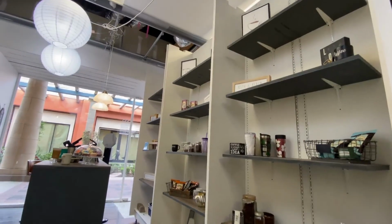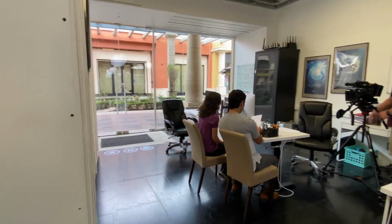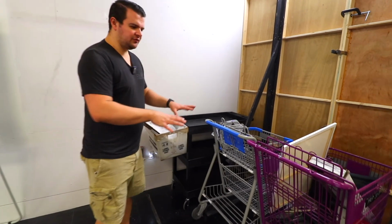I'll kind of get into later how we actually make either the coffee shop or the office set have a third wall or a fourth wall so that we can actually shoot the different ways without seeing into the coffee shop set or seeing into the office set. Because if you turn around, you can see that the coffee shop set is literally right across from the office set. Over here, we kind of have some of our different carts.